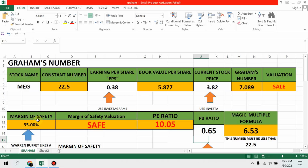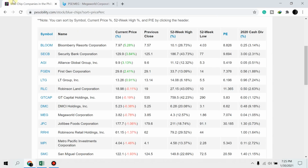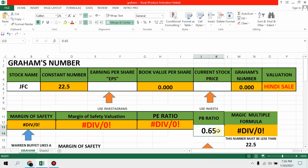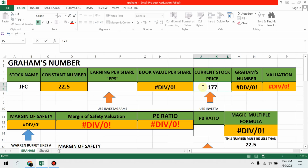So, MEG. Okay. Pang 8 siya, no? Na naka-sale. Tapos, meron margin of safety. Tapos, next natin is MEG, tapos JFC. Ayan. So, tingnan natin si Jollibee, ano? JFC, tapos, okay, so, burahin na natin yun para di tayo magkamali. Ayan. So, dito kay JFC, yung price niya is 177.7 pesos.